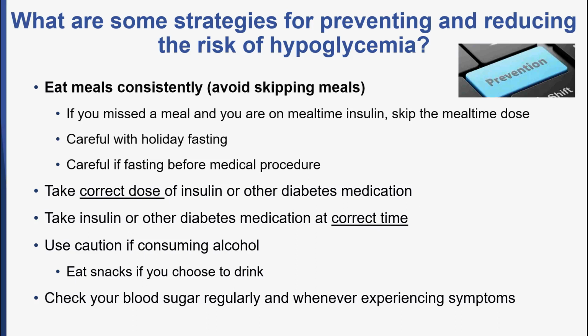But definitely talk to your care team about your strategies regarding insulin and different medications. And it's important to bring up fasting as well, because certain holidays can trigger fasting. So be strategic around different periods of fasting and how your blood glucose will change from that. Another strategy would be to take the correct dose of insulin, and if you have questions about that, to verify either on your electronic record, where you can log in to your care team and make sure you know your current doses, or by calling your care team.